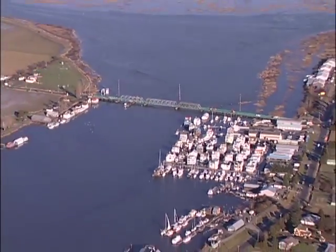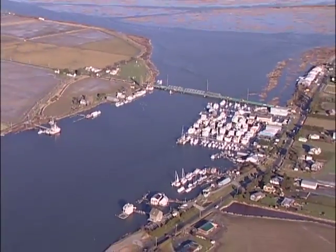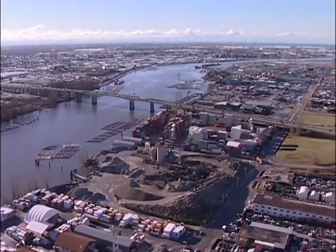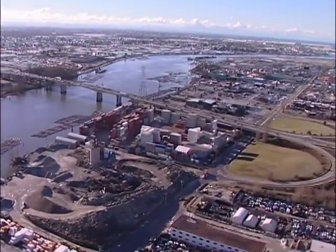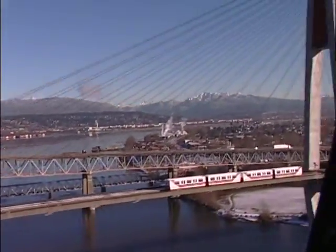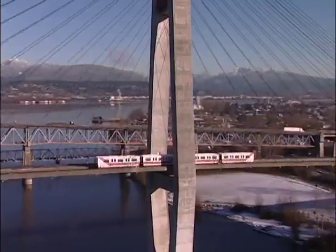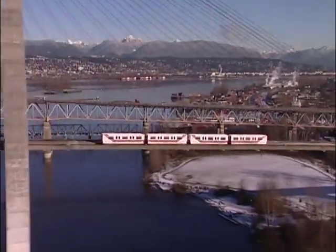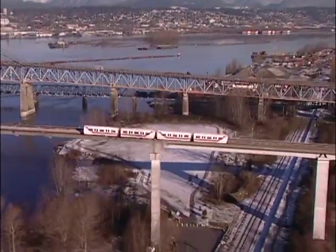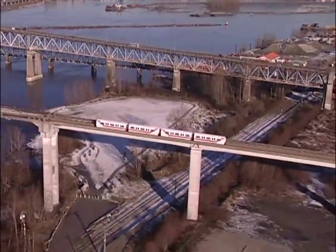The Westham Island Bridge is one of three bridges that the GVTA, the Greater Vancouver Transportation Authority, owns and operates. The other two are the Knight Street Bridge and the Patullo Bridge. SkyTrain is one of the services that was brought under the Greater Vancouver Transportation Authority when it was set up in 1999.